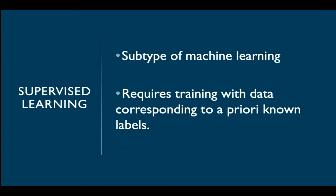And then you have another subset of machine learning. It's called supervised learning. So now it's a subtype of machine learning. So you have artificial intelligence, you have machine learning, and then a subtype of machine learning, or these algorithms that we want to train to be able to make decisions, is called supervised learning. Now, in supervised learning, you need to train the computer with data, and you need to label this data before asking the computer to make a decision.